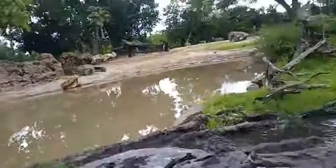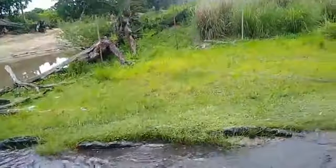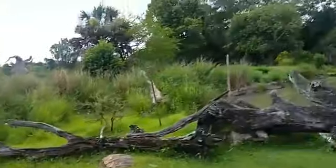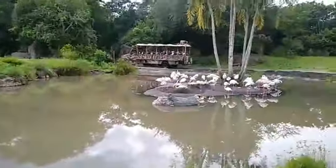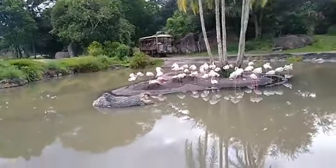Moving forward, we're going to be circling around Flamingo Island here. Keep our eyes peeled over to the left-hand side and look out for these little baby flamingo chicks. They are a bunch of little gray poof balls that are hanging out in there. They are so cute.